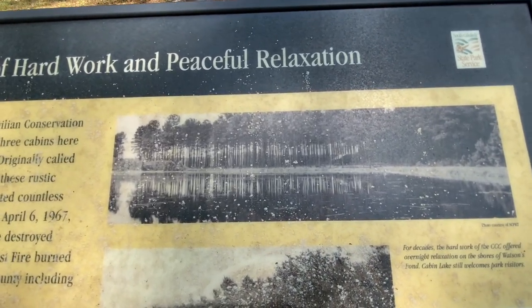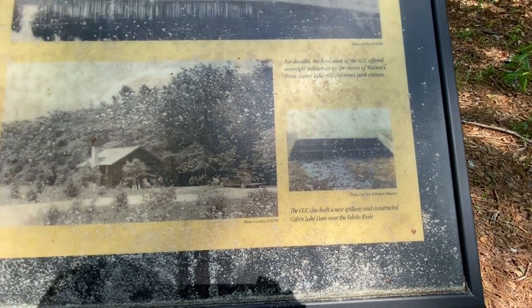So that right there shows how it looked back in the day. And this is whenever families used to come and visit. I don't know how good they're showing up, but there they are. And then it says the CCC also built a new spillway and constructed Cabin Lake Dam near the Edisto River.